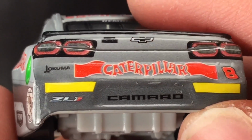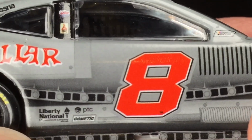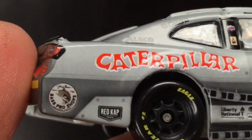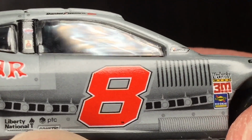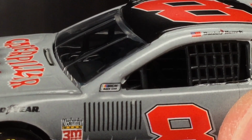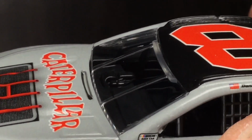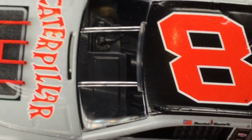Left rear race damage, ZL1, Okuma, 8, Camaro. Over here on the right side of the car, Liberty National, PTC, Alsco, Cessna, all that good stuff. No race wear damage there on the right, but the spoiler's looking a little goofy up there. You got the number 8, Mechanics Wear, Goodyear, all that good stuff. Interesting that they didn't use the Darlington style NASCAR race car logo. They did for the race. I don't know if they had it out yet, because this was the first Darlington diecast.